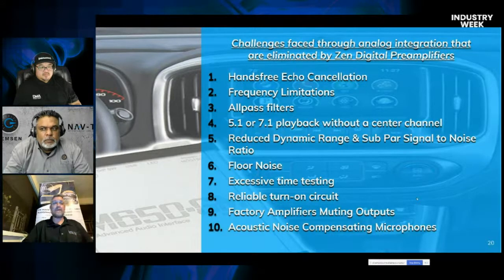ANC, for those of you guys that don't know, is a microphone for noise compensation. What happens with systems with bass is the bass will go off, it'll hit the microphone, and then you'll get all kinds of funny stuff happening through the system. So you have to actually cancel these things. Unfortunately, in some OEM implementations, the ANC microphones are also doing noise canceling for Bluetooth. Not all of them, but some of them.